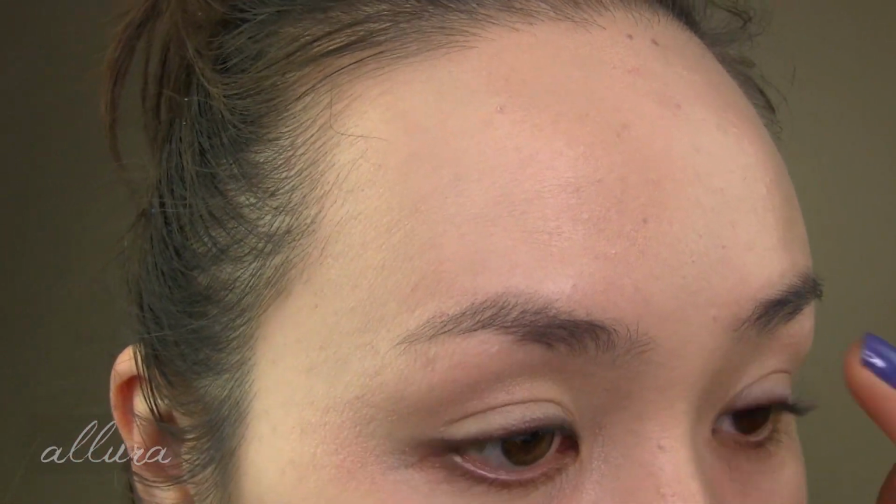Okay, so here's a final close-up look. I want to show you the finish and any texture creation up close, pretty smooth on the upper half of the face. Again, ignore the area around the eyes where I avoid putting foundation usually.